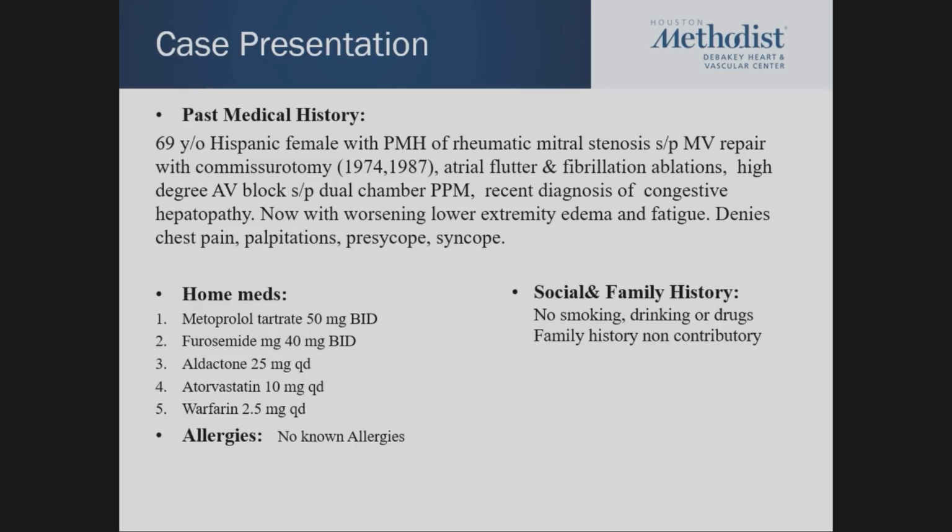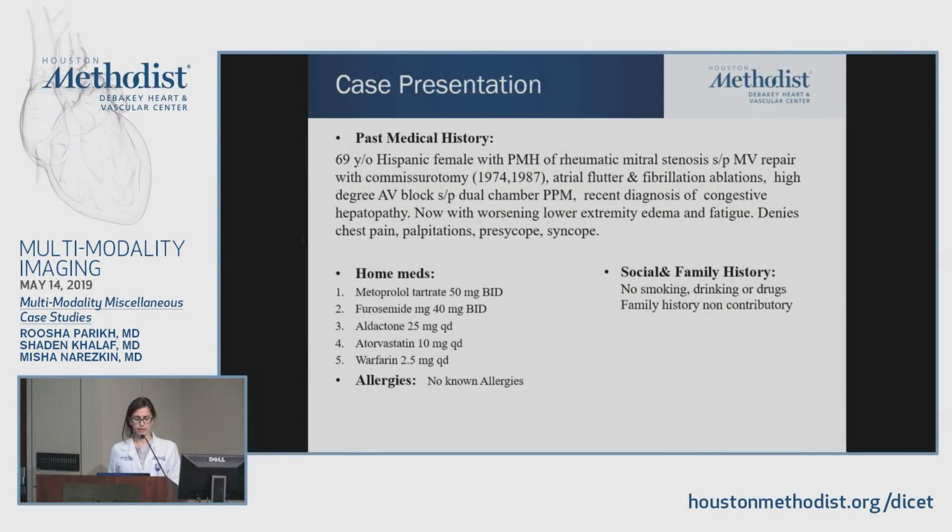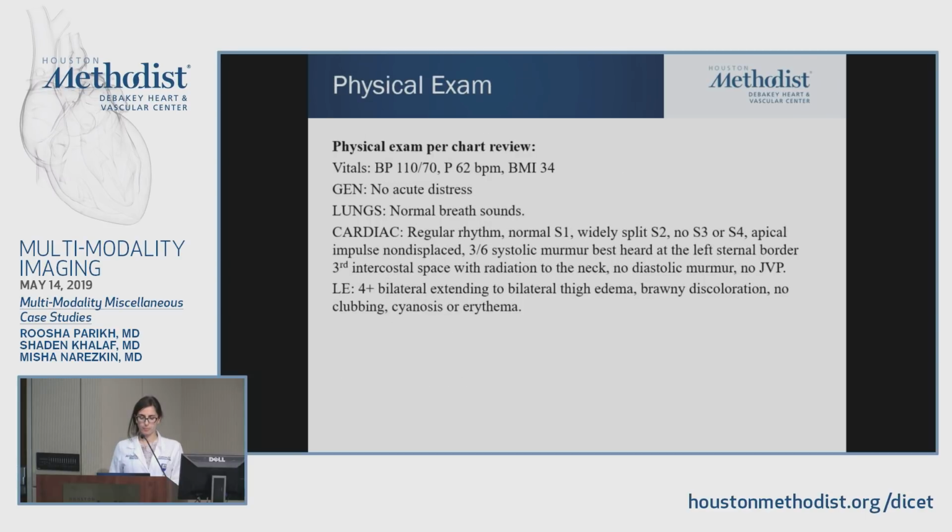History of atrial flutter and fib, multiple ablations complicated by a high degree AV block, and now she is pacemaker dependent. She was recently diagnosed by her treating cardiologist with hepatic congestion and was referred to hepatology for hepatic congestion, as I said. But she continues to have worsening lower extremity edema and fatigue. Her home medications are metoprolol 50 BID, furosemide 40 BID, Aldactone, atorvastatin, and warfarin. Family and social history is really non-contributory here.